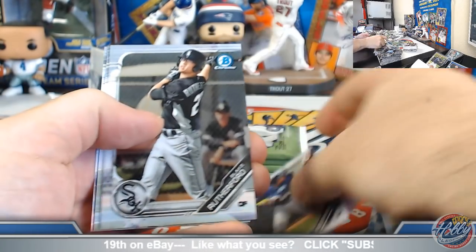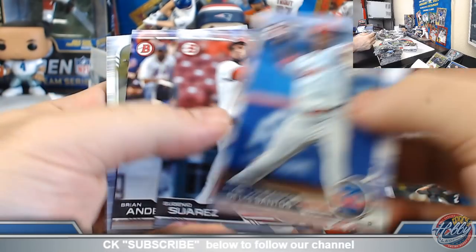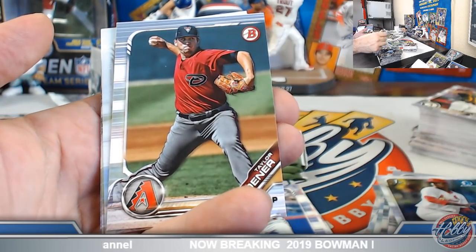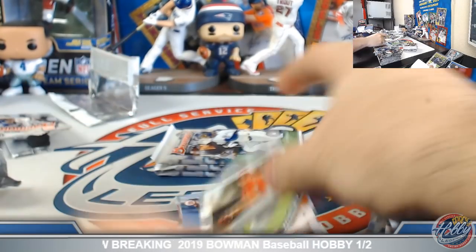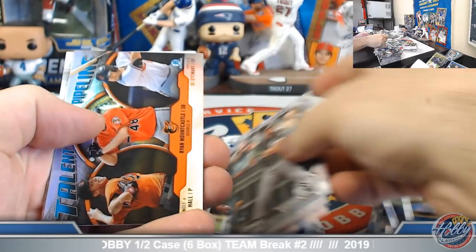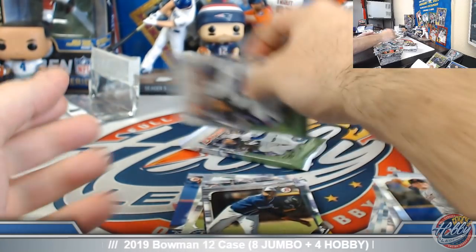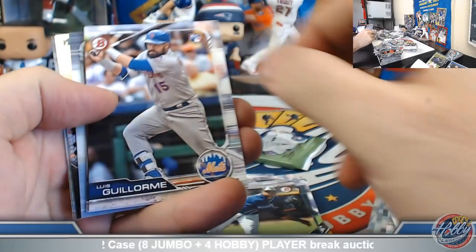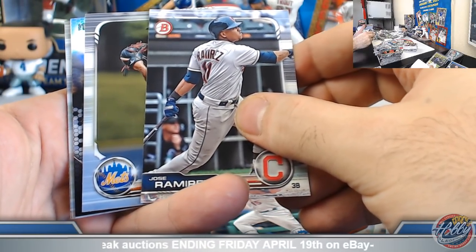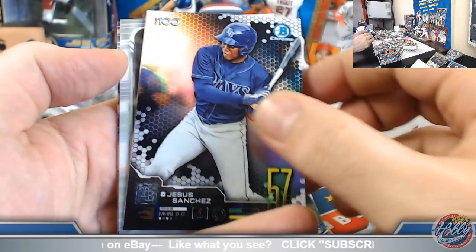McKay, ready for the show. Corbin Burns, top 100, Brew Crew. O's, Talent Pipeline. Two packs ago. And what have we here? Rookie. Yeah, just a base chrome. Okay. Jesus Sanchez, top 100.